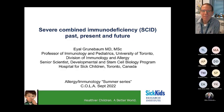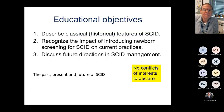Yes, today I'm going to talk about severe combined immunodeficiency, or SCID for short, past, present, and future. I'll start by saying that I have no conflicts of interest to declare. I have three main objectives: to describe the classical, mostly historical features of severe combined immunodeficiency, then go over some of the impact of newborn screening for severe combined immunodeficiency, how that has changed our practice, and I'll end with what I think is the most interesting part, where the future lies in the management of severe combined immunodeficiency.